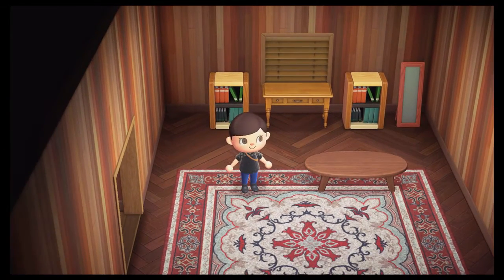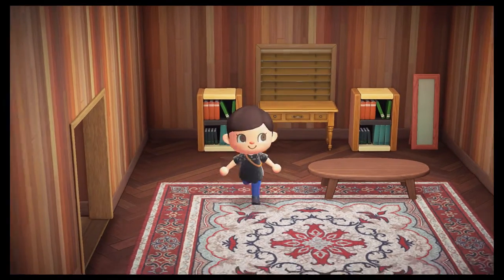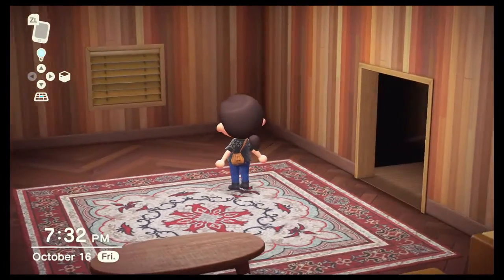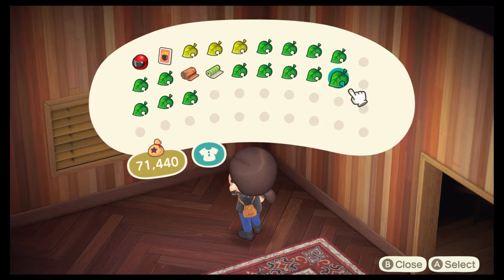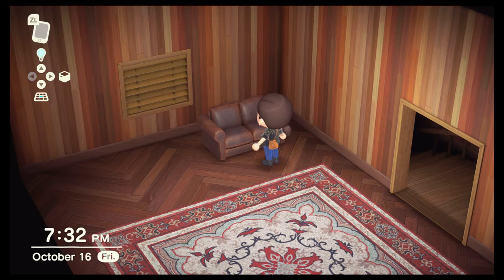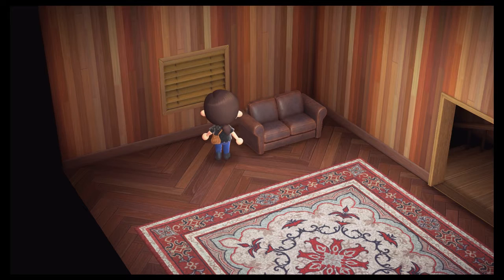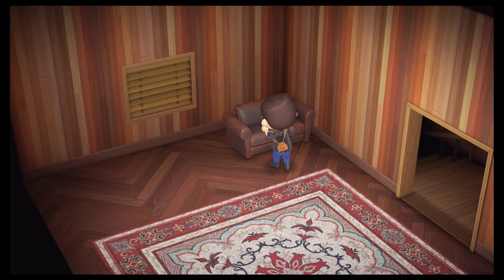Okay. So now before we put down items on that furniture, I'm going to put more furniture on the other side of the room. I am going to place a double sofa. It comes in red, it comes in brown, and other colors. I have opted for just the regular brown. I'm going to scoot it over just a little bit.